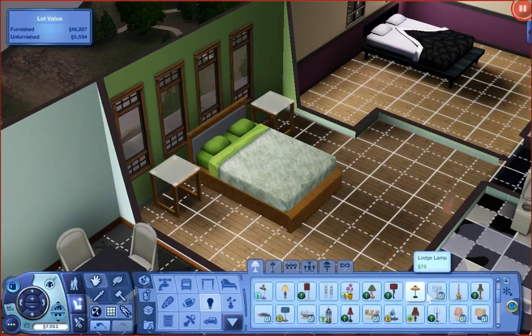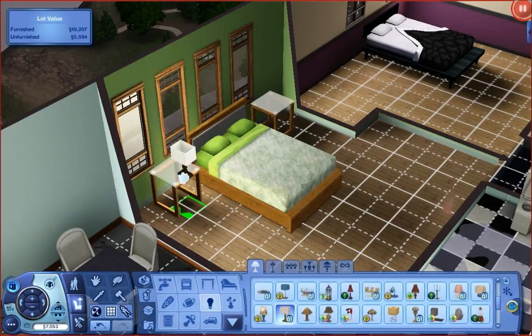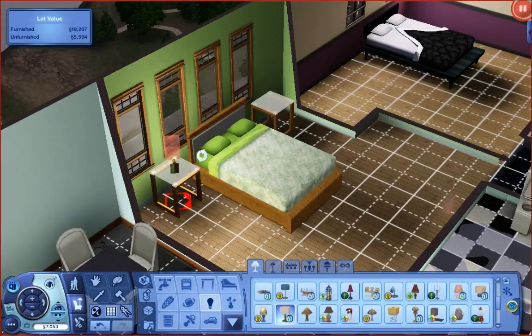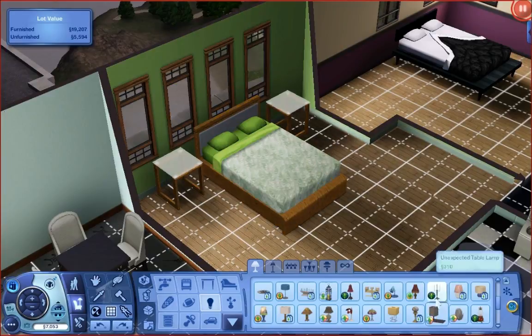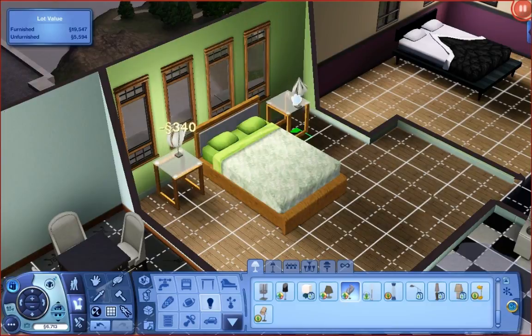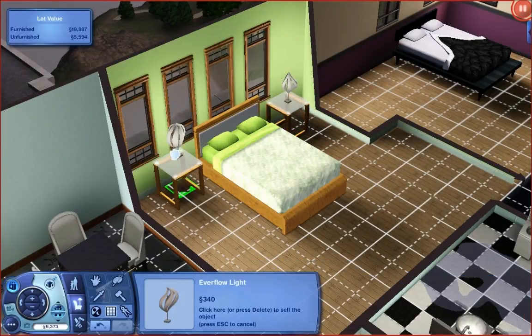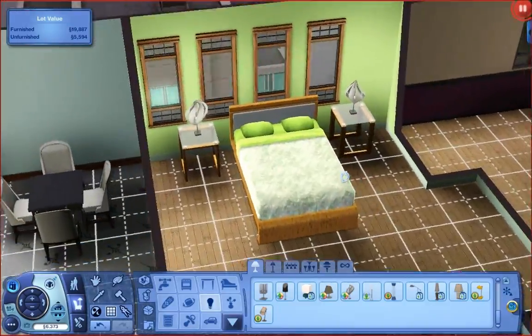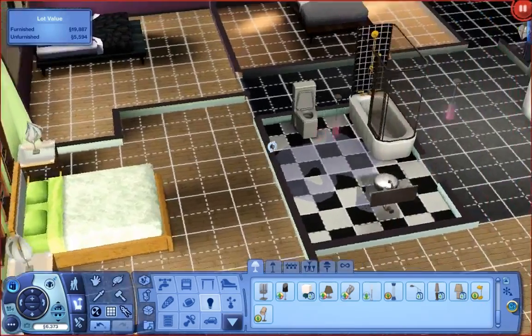You guys are probably like, oh my god, this is so boring. This is the steps I take to create a little bedroom. Give them some lamps. Okay, those lamps actually annoyed the hell out of me, so we'll give them those ones. Okay, ooh, their room's very bright. Very pretty. I like it a lot. I love their room!